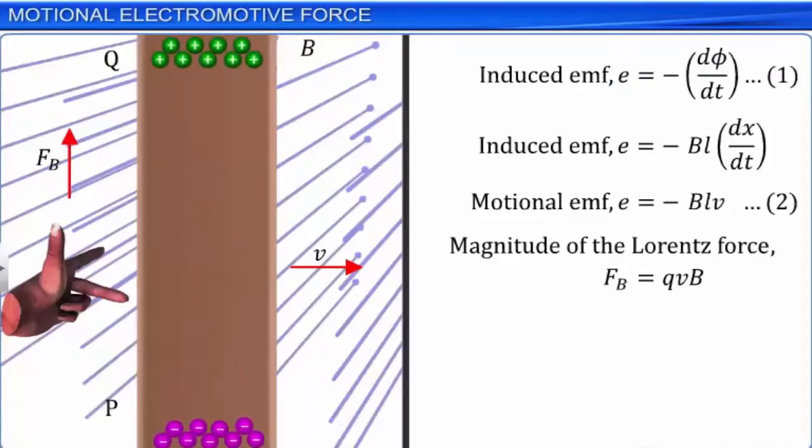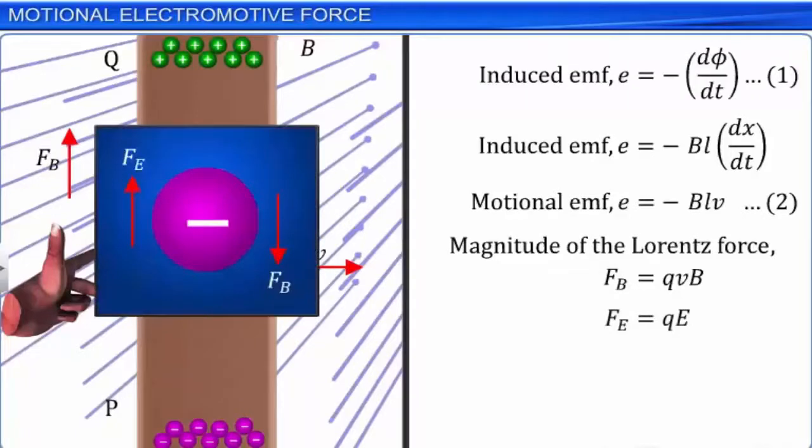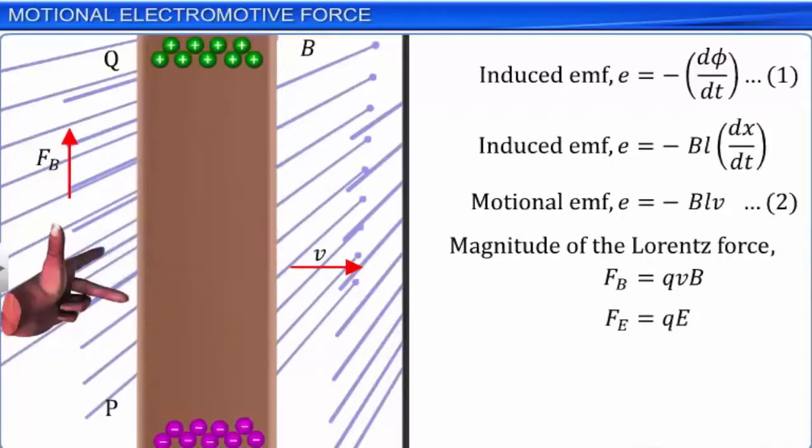An electric field is developed within PQ such that the electric field exerts a force F_e equal to qE on each electron. In electrostatic equilibrium, the force F_e will be equal to F_B, and this buildup of charge stops. Since F_e becomes equal to F_B, we have qE equal to qvB. Simplifying, we get E equal to vB. Due to the charge buildup, a potential difference is developed across PQ, which is the induced EMF E.